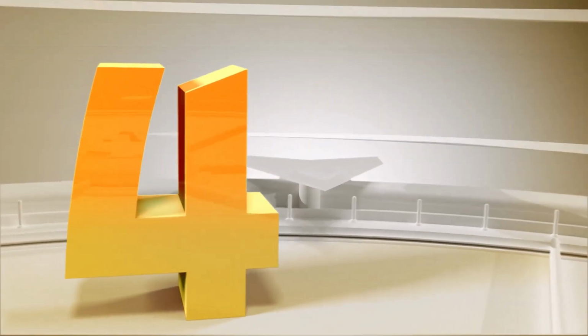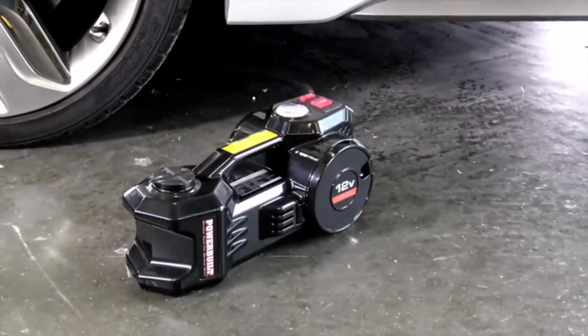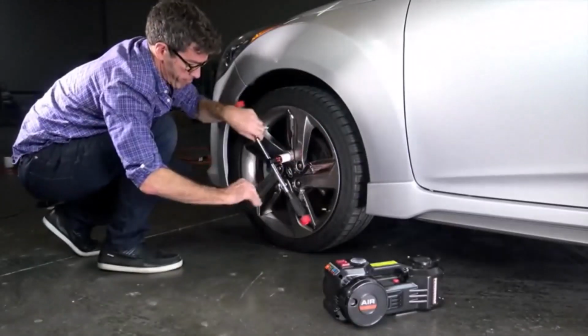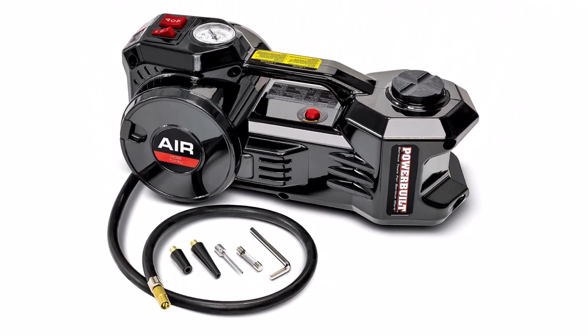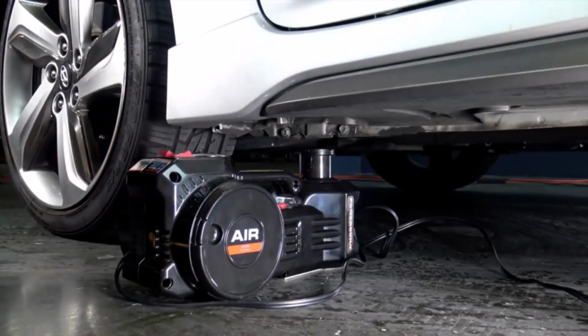Number 4. Powerbuild Electric Jack and Tire Inflator. Nothing spoils a road trip like a flat tire, especially when you have to wait for road service for hours. Luckily, with an electric floor jack such as Powerbuild, you can quickly resolve this kind of inconvenience all on your own. The jack uses a 12V car outlet or the battery to lift the vehicle. It's ideal for emergencies on the road as well as home purposes.